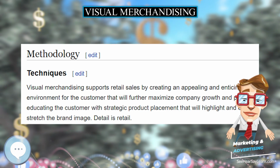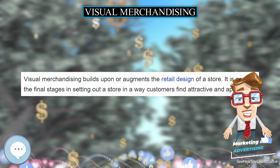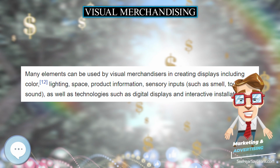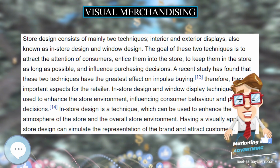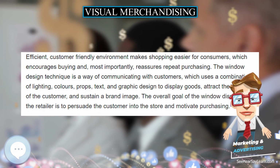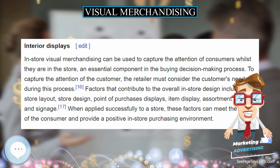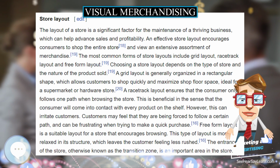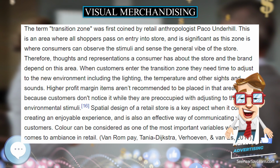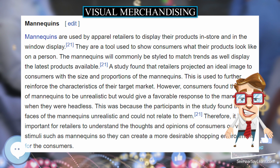The entrance of the store, otherwise known as the transition zone, is an important area in the store. The term transition zone was first coined by retail anthropologist Paco Underhill. This is an area where all shoppers pass on entry into the store, and is significant as this zone is where consumers can observe the stimuli and sense the general vibe of the store. Therefore, thoughts and representations a consumer has about the store and the brand depend on this area. When customers enter the transition zone, they need time to adjust to the new environment, including the lighting, the temperature, and other sights and sounds. Higher profit margin items aren't recommended to be placed in that area because customers don't notice them while they are preoccupied with adjusting to the new environmental stimuli.